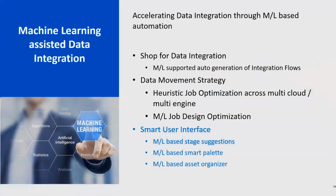All right. Obviously, in order to do what I just said from a user perspective, there are a lot of things that we want to do to assist in this data integration process. We've started with some of this smart user interface, but that's really just the first step in our journey to accelerate and automate data integration.